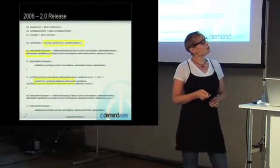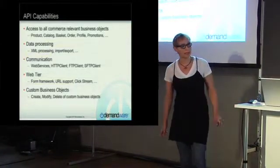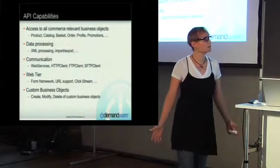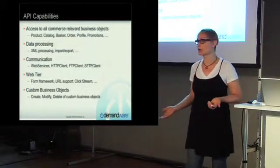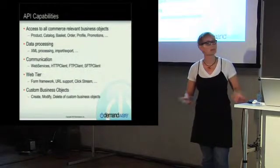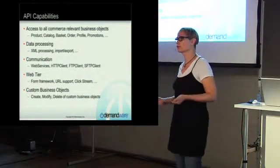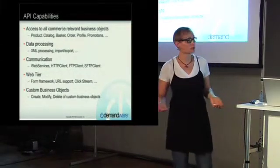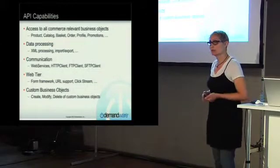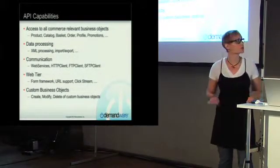Now I want to go into more interesting parts, so let's talk about the API capabilities. First of all, you have all the business objects available: products, a catalog, a basket, orders, profiles. You can call methods on these things. You can run, for example, your product searches. There's a search model; you just specify your parameters and then do a search.